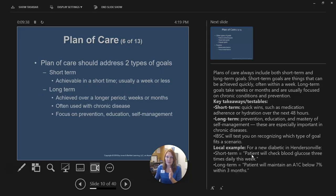They're little benchmarks that lead up to the long-term goal. The long-term goals take weeks or months and are usually focused on chronic conditions as well as prevention. So short-term, quick wins, something they can achieve. We want them to feel successful and have those wins, such as medication compliance or hydration over the next 48 weeks. Actually sit down with them with their water bottle and talk about how key it is and how much they do need to be ingesting water-wise per day.